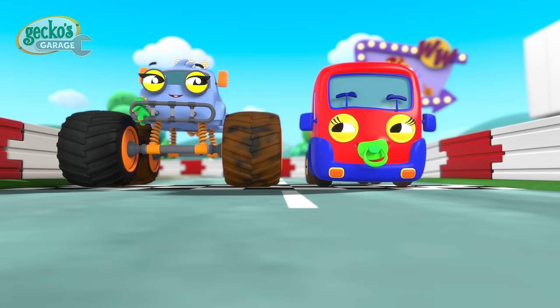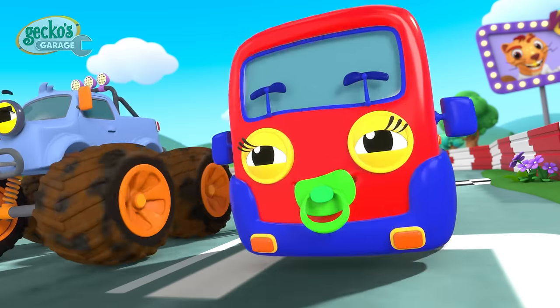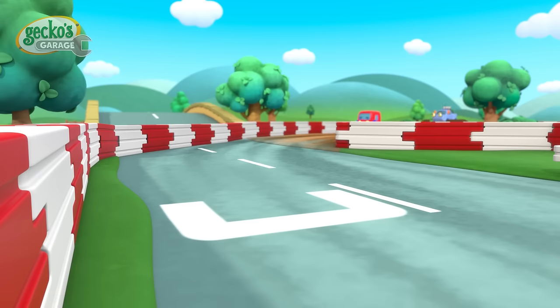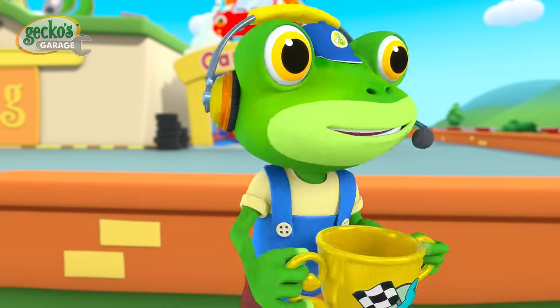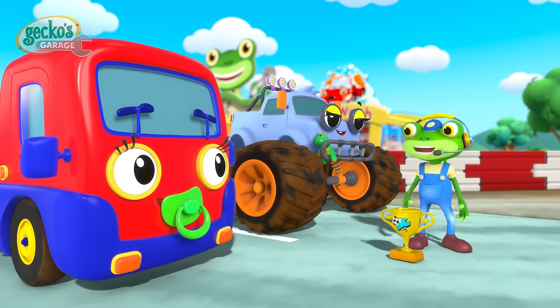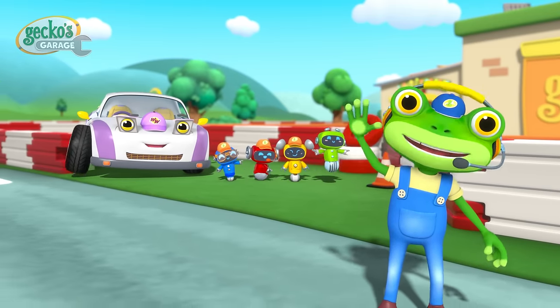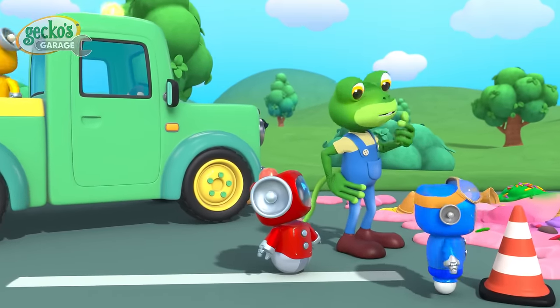Final lap! Ready, racers? Go! It's a tie! What a fantastic race! Everyone wins when they have good friends. Goodbye, everyone. Where's all this mess come from?